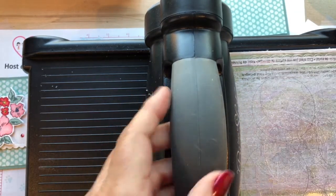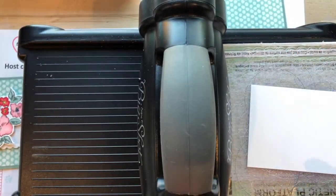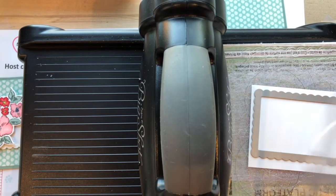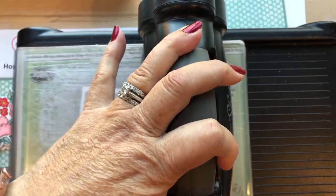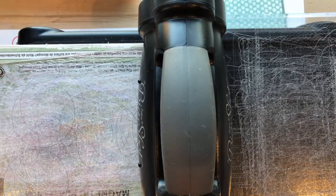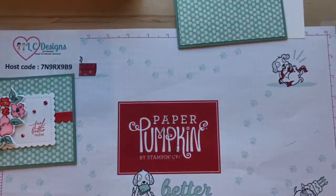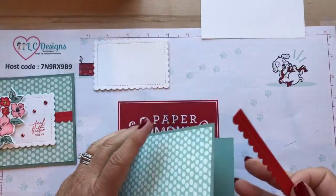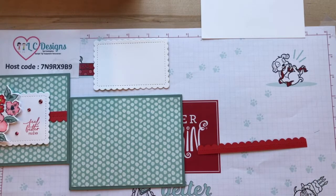So let's go ahead and do the scallop square since I have it out. I need to stamp the flowers so that we can cut out the flowers, but since we know we need that, we'll go ahead and cut that. And then let's go ahead and stamp our flowers. We'll go ahead and adhere this, and then we'll stamp our flowers and do our coloring.